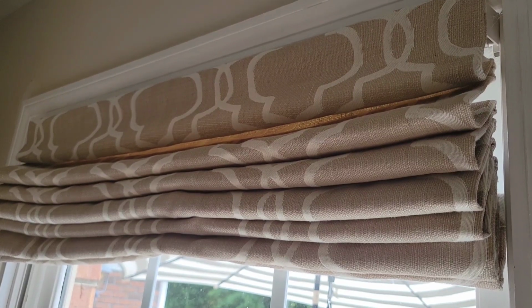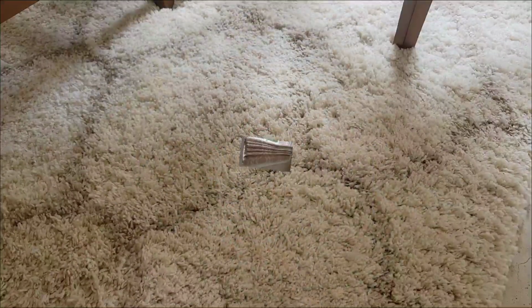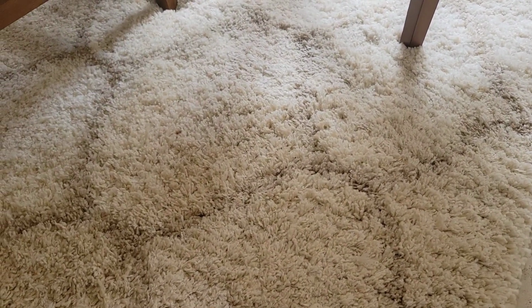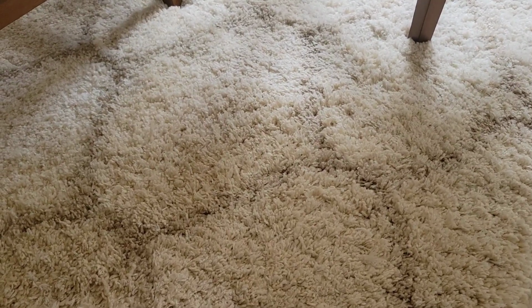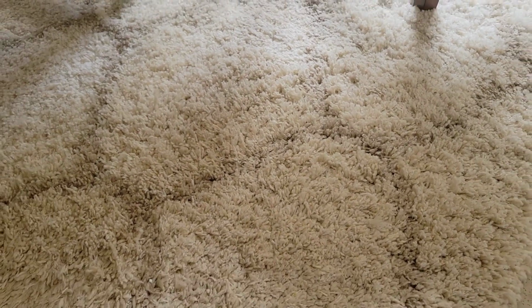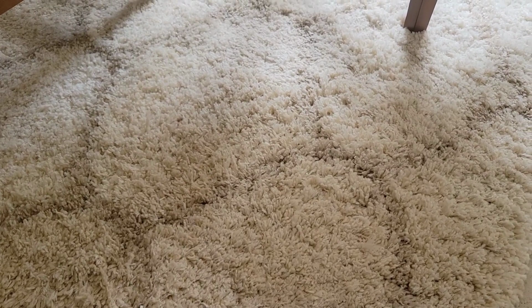I found this beautiful fabric at Hobby Lobby and turned it into a Roman shade. This 7 square foot shag rug from Safavieh with arabesque design complements the Roman shades perfectly and was such a great deal at only $147. It is now $182, but it is still available from Amazon if you are interested.